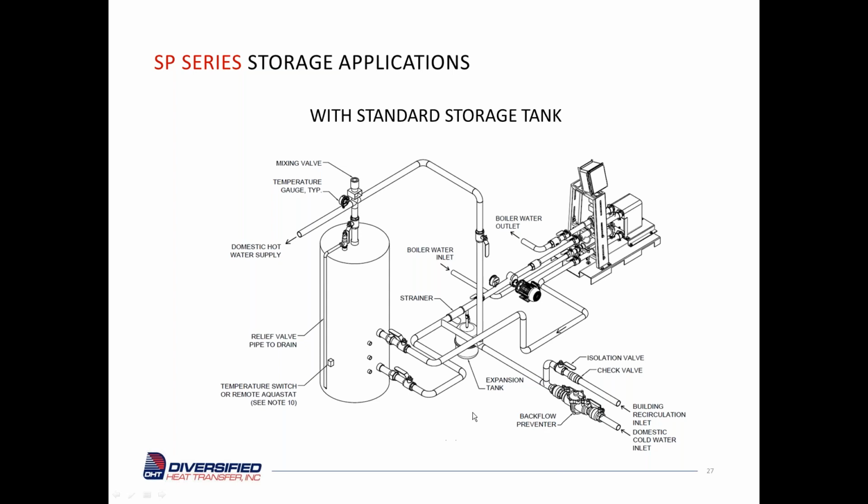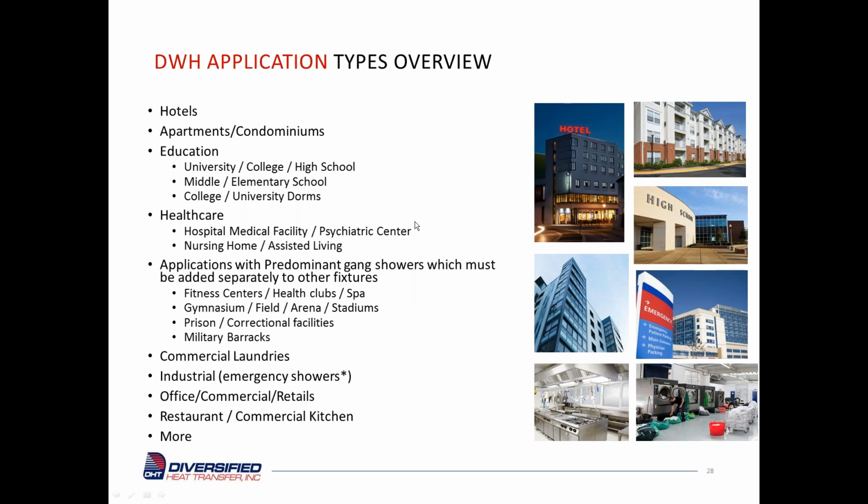Here is the standard installation drawing for a super plate with a storage tank. And this is what we're working on for these types of units. Large hotels, which hopefully are coming back. People are going to start going to hotels soon. Apartments, condominiums. We're big in the colleges. We have a lot of super plates and super therms at different universities. Healthcare, hospitals, mainly steam units. They are introducing some of the plate type units as well. Fitness centers. We talked about commercial laundries, industrial emergency showers, restaurants. And it's just a full gamut.